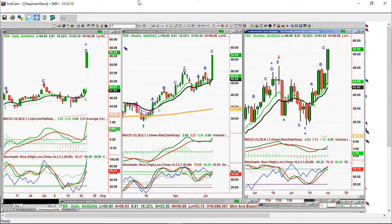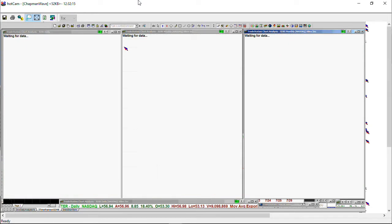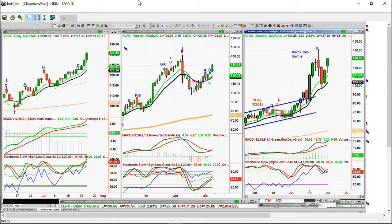Let me see what Xilinx is. XLNX, trading up 3.60 at 130.88. All-time high is at the 140 area. This is in leg. Is this a C or a D?